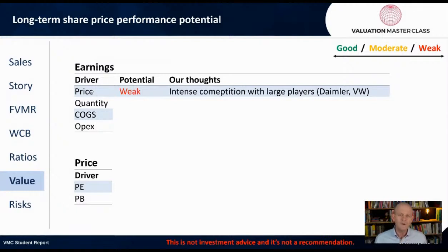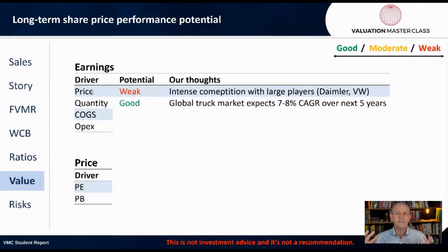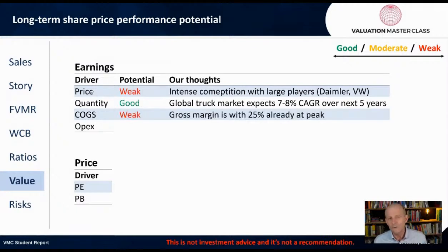The potential here for upside is pretty weak because it's pretty intense competition. Quantity, well, we've seen their expansion in China. They're trying to grab that market. I think there's good upside potential. It's not like 20% revenue growth, but still pretty good revenue growth there. Cost of goods sold, the cost of the inputs for making the trucks, gross margin is already at about a 25% peak. I think it's going to be hard to expand it from there.